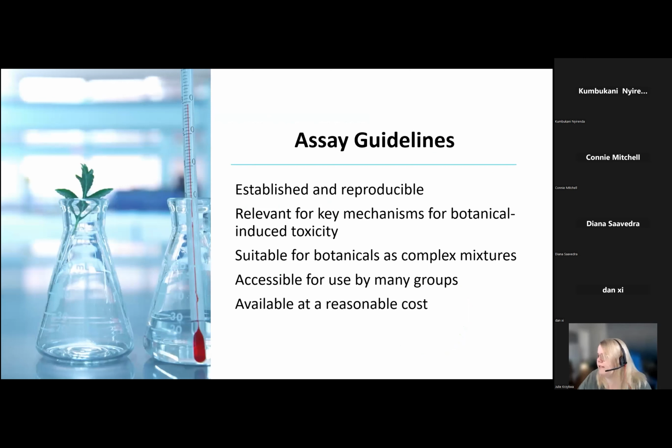While we're looking at the assays, what we're evaluating them on is whether they're established and reproducible, relevant for key mechanisms for botanical-induced toxicity, and suitable for botanicals as complex mixtures, which is of particular interest. We're also looking for the assays to be accessible for use by many groups and available at a reasonable cost.